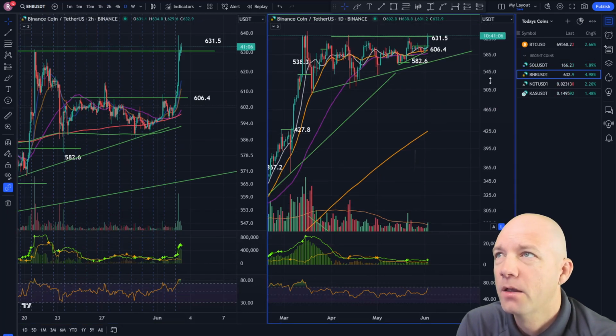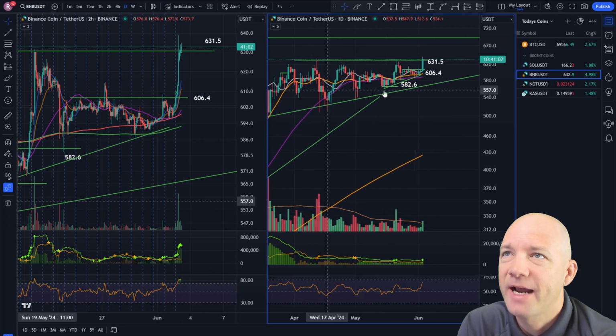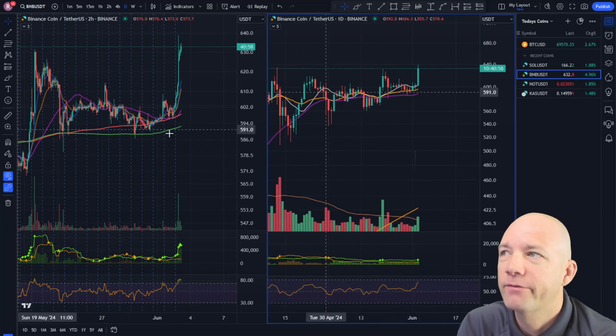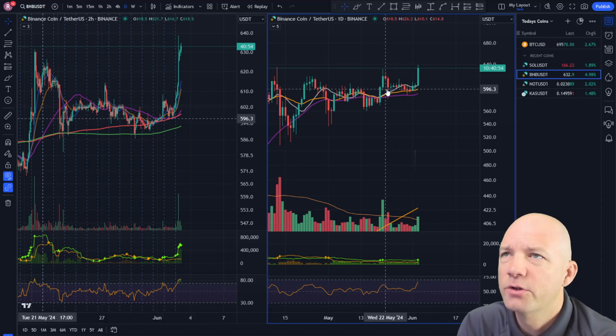BNB. This guy's already started moving. We talked about how beautiful this chart is, how nice and tight this chart is. Let's take everything away from the chart for a little bit, and you can see how tight this action has been now for almost 2 weeks.